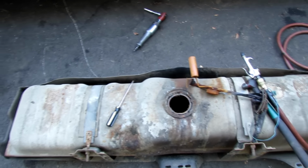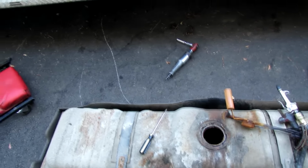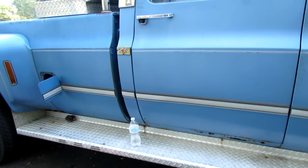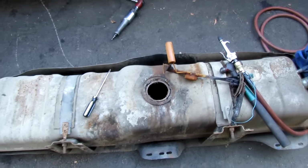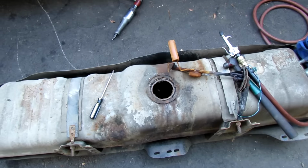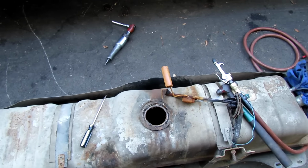Well, I don't think this tank's going back in the truck tonight. I think what I'm going to do is plug up the lines under there on this side, and hunt for a gas tank. There's bound to be a few around.